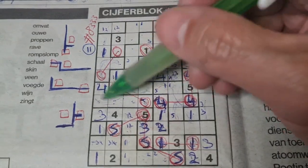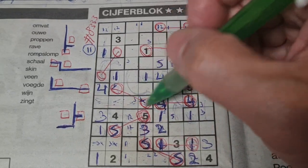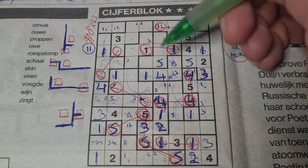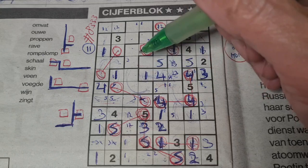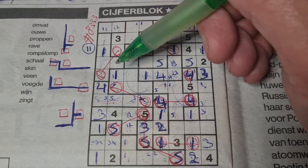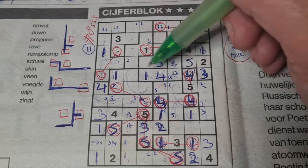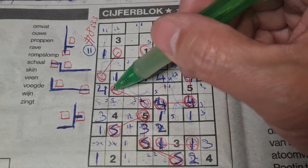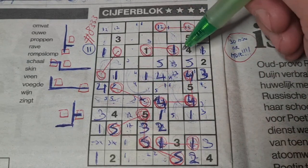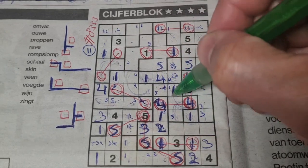Alright. These two boxes can be 3, so 3 could be here, could be there. These two boxes can be 5, so 5 could be here, could be there. Alright. Well, 1, 4, 5, 2, and 3 are missing here. This box can be 4, that box can be 4. So the 4 could be here, could be there. I marked those two boxes earlier with 1. We have a 1 now, so this box can't be 1 anymore. That box should be a 1.